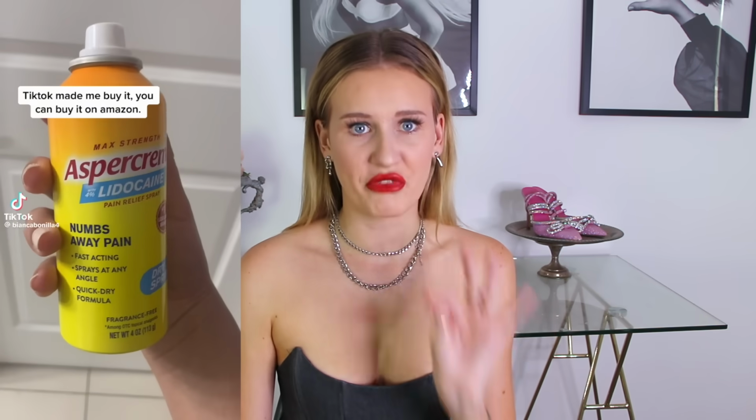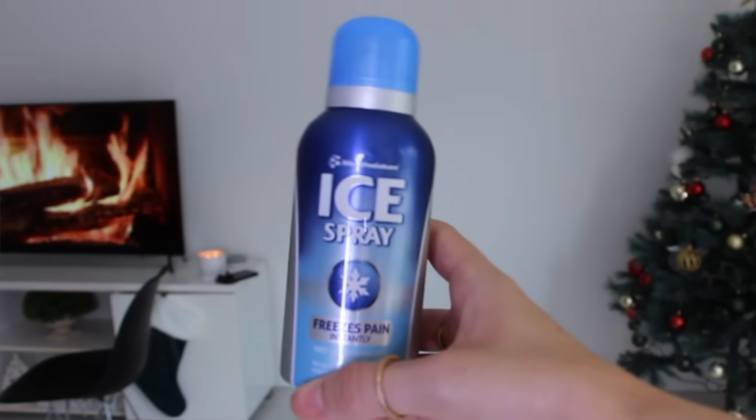So last year on TikTok, a hack to stop high heel pain went viral, and that was to spray numbing cream on your feet, specifically Asper cream. Now, you can't actually get this in Australia, so I did a lot of Googling, and it turns out that this ice spray is what you can get in Australia, and it's basically the same thing.